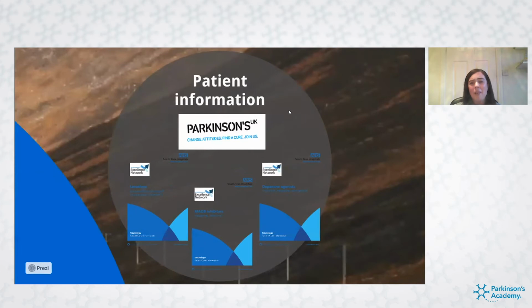Obviously, we want to give patients as much information as possible. We want to give some verbal information in addition to some written information. We know Parkinson's UK have got a fantastic booklet that people are able to take away and read. Often we've just about got these patient information leaflets rubber stamped within our trust, thinking about, right, well, these are the benefits of these treatments, these are the potential side effects.